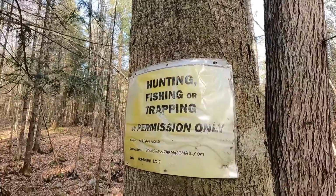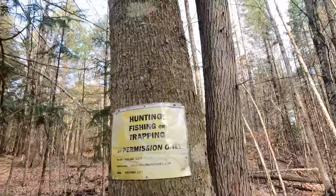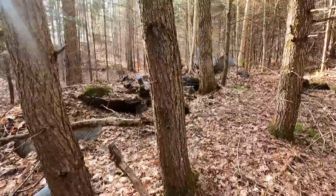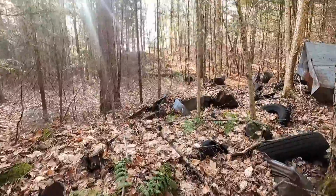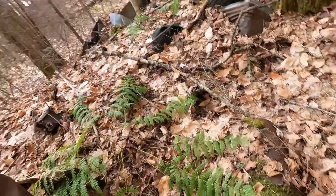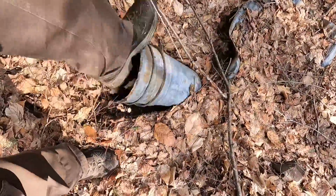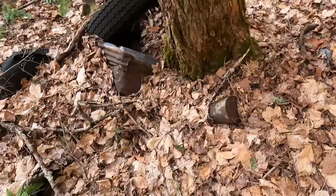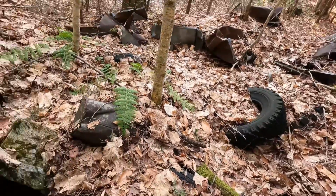There you go. Another boundary marker for my farm. So that direction is neighbors. That direction is us. There's another old junk pile. I don't know if this is from our farm or a neighboring farm, but whoever put this here probably is long since gone. I mean, you can see ancient sap buckets, metal roofing, a can, some old tires.